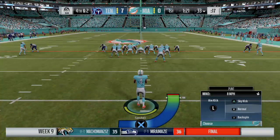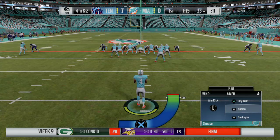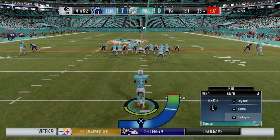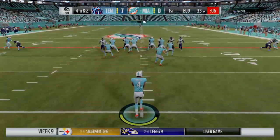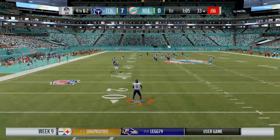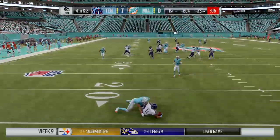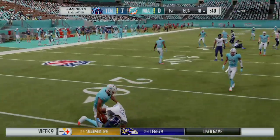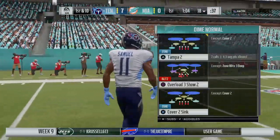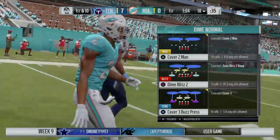Out is Rigoberto Sanchez on 4th down to punt this thing. And just a single punt for him in the loss last week as he sends this one away. So a change of possession here on the punt. And the Titans will be backed up deep to begin the drive as they take over 1st and 10.